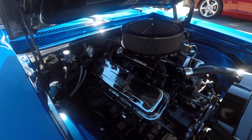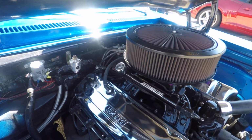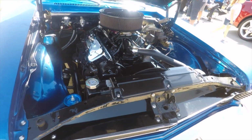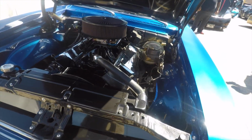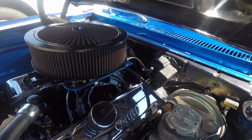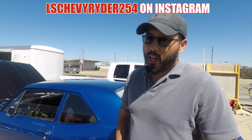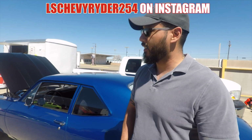A couple of quick bits. It's a full Dart 509 motor up front, tubular front end, rack and pinion steering, Wilwood brakes in all four corners, 9-inch rear, Turbo 400 auto, fully built. I mean, it's a built drag car from Super Chevy Magazine.